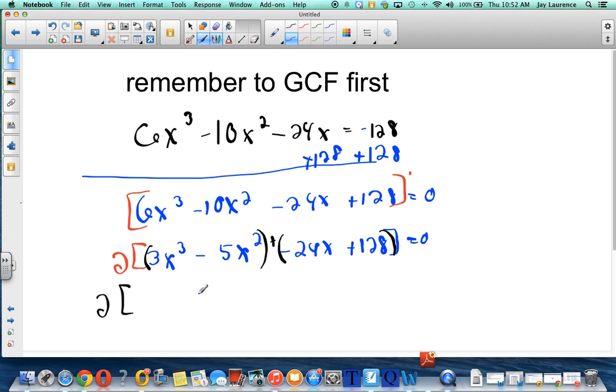And when I do so, I'm going to pull out an x. Then I'm going to have a 3x. I'm going to pull out an x squared. I'm going to have a 3x minus a 5. Yeah. Okay. And then here, I need to get a 3x there. I'm going to pull out a negative 8. And I'm sure hoping that 128 can be divided by, I think it's going to be, and I'm going to get 3x. And I'm not going to get 5. Man, there's something wrong with this problem. All right, we're going to stop this problem right now.